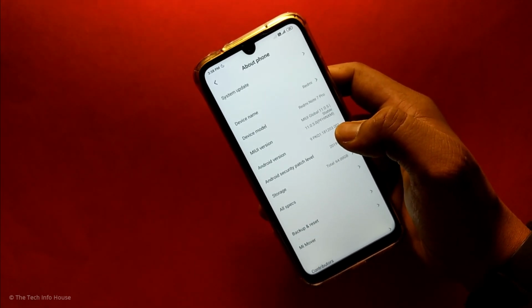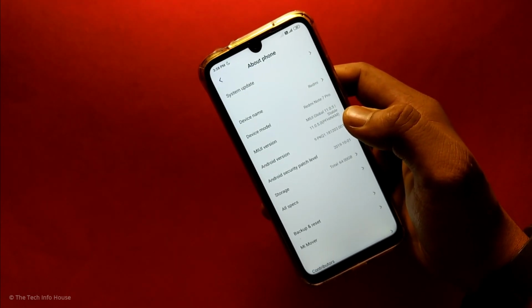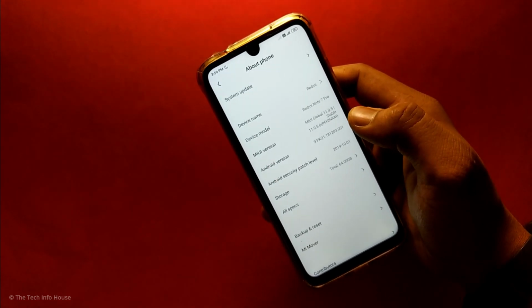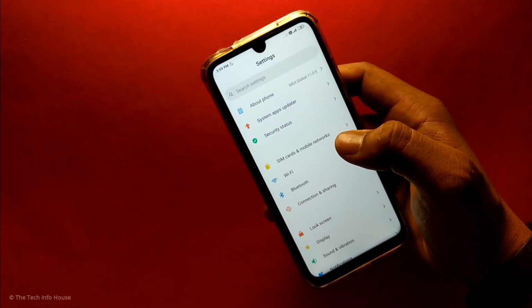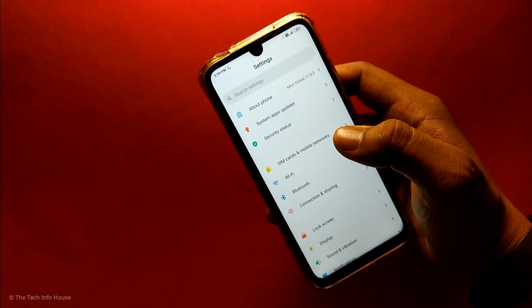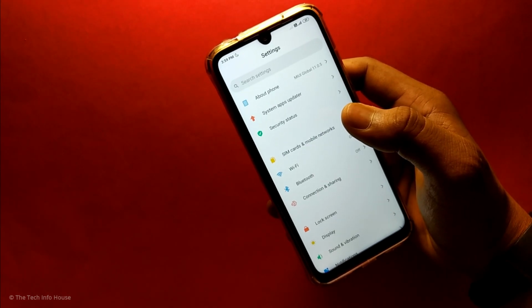But what's important is that if you haven't yet received the MIUI 11 update on your Redmi Note 7 Pro, you don't have to worry, because here's an official tweet from the company. As you can see, they have started rolling out the update in batches and you will sooner or later receive the update. Now with the new MIUI 11 there are a lot of changes. I have noticed more than 20 changes after using this phone for 1 to 2 days with this new ROM, and there are some bugs that I have noticed, but I'll tell you in the later part of the video. But overall my experience has been good.